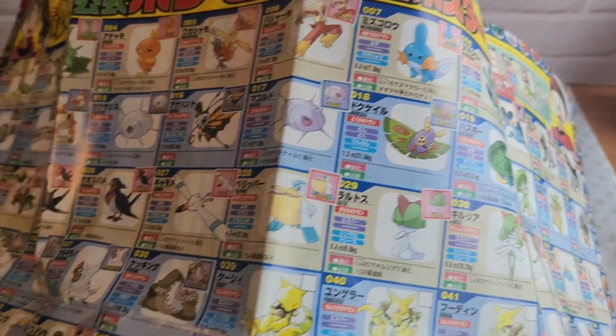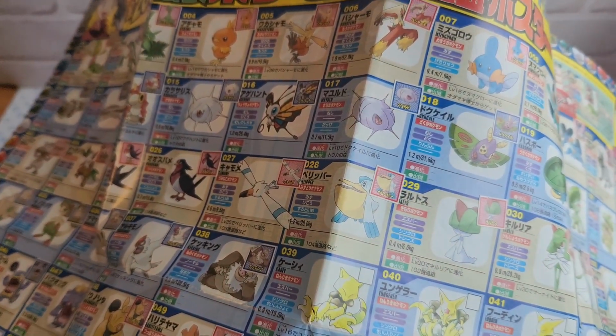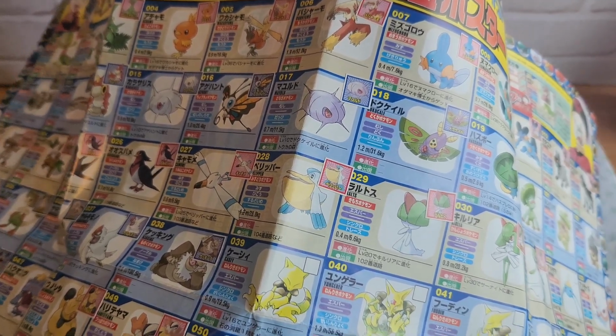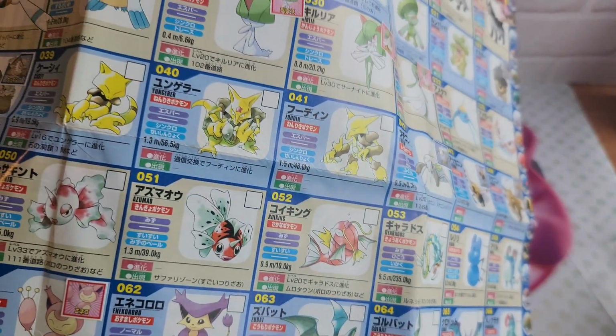Absolutely massive poster with a whole ton of, I think it's all of the Gen 2 Pokemon actually, all the way down to Rayquaza. So yeah, quite possibly all of the Gen 2 Pokemon. You've got Abra and Alakazam right there as well.